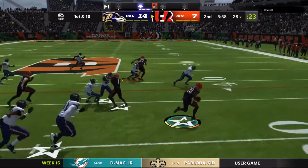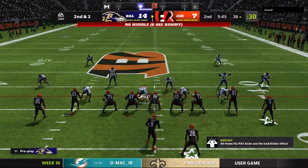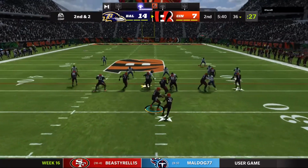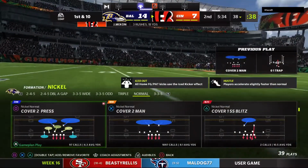Mixon with a first down carry. And to the 36-yard line, taken down there after getting 8 yards. 8 yards the gain on that last run. Here's 2nd and a couple. Burrow going to give this to him, and he'll be brought down shy of the 40 at the 38-yard line.